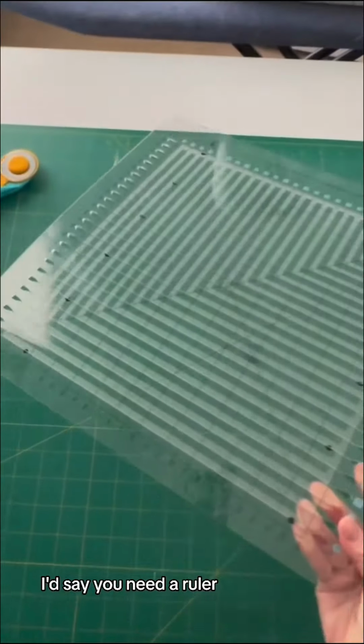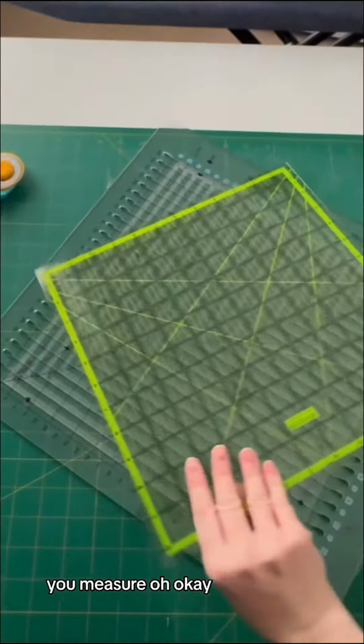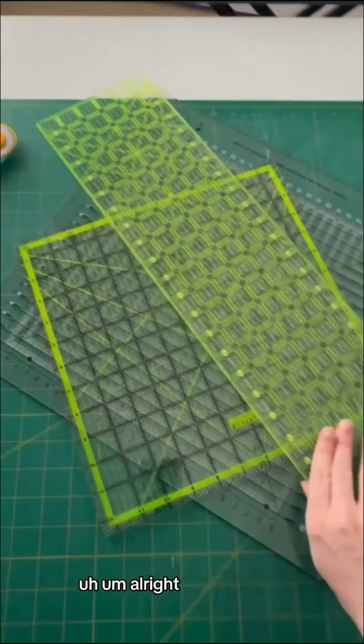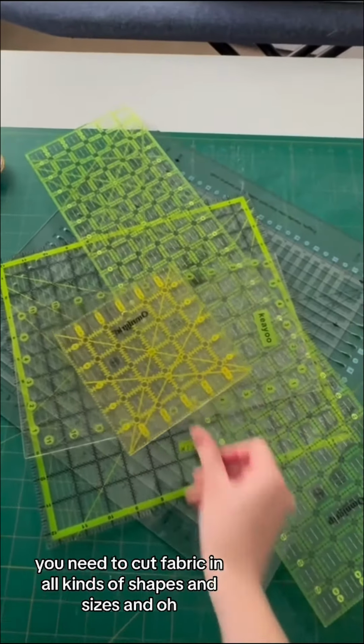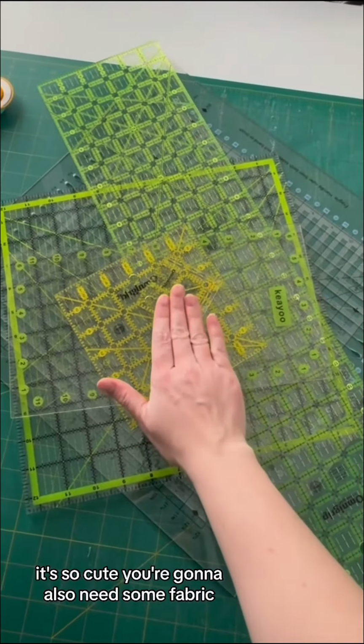I'd say you need a ruler. You need to cut, you need to measure. Oh, okay, maybe 2 rulers, maybe 2. 2 is good. There, all right, maybe I own 3. Okay, look, I own quite a few rulers because when you're quilting, you need to cut fabric in all kinds of shapes and sizes. And oh, look at this one, it's so cute.